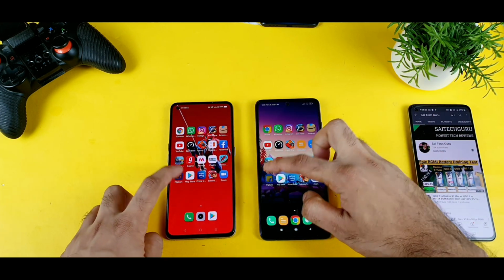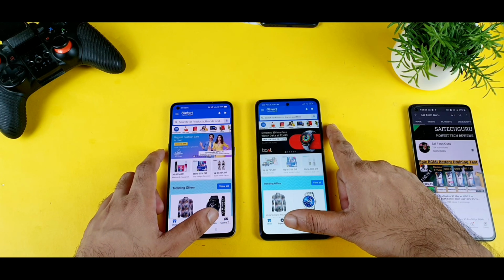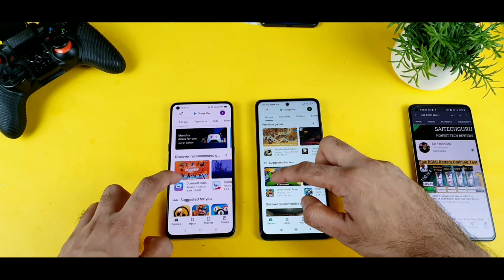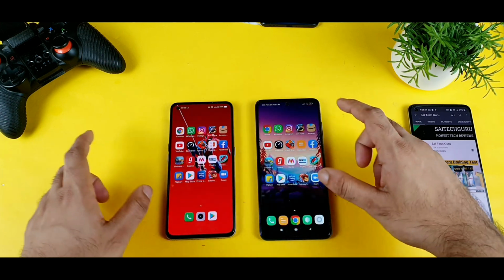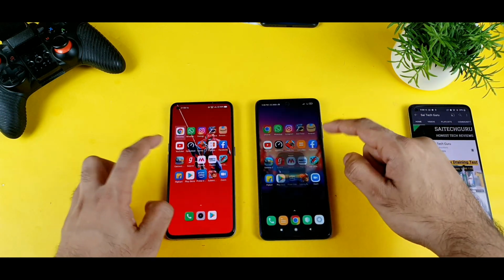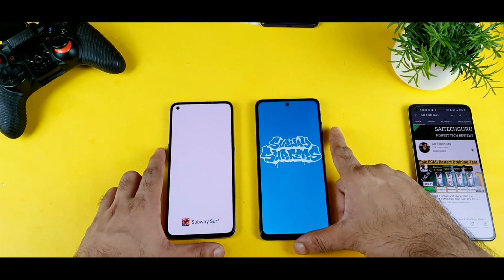Not bad. And Flipkart, let's see Flipkart. I think both are kind of same. Flipkart, not bad. And Play Store. I'll try to keep this game in the background, this application and game. And let's see Amazon Prime videos. I think both are same. Subway Surf.